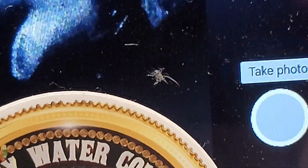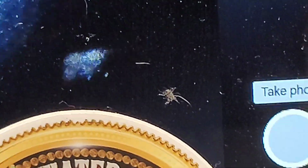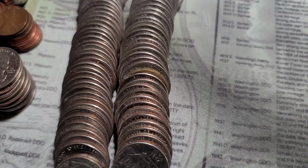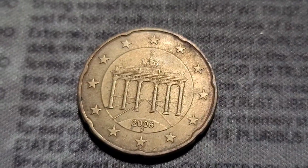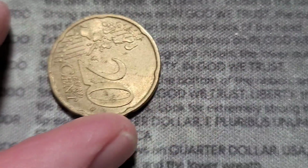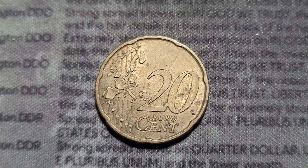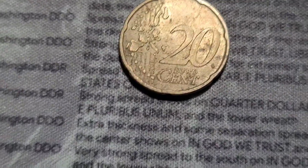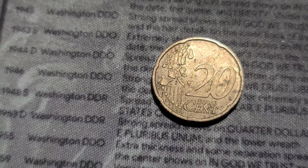What's that? Looks like a spider, doesn't it? Just dust. All right. See you back here in a second. I just flattened out, I believe, roll 49. And we have a foreign one. That's different. Not sure I've ever found this one before. 20 euro. All right, let's keep up the hunt. Let me flatten out the next 3 more rolls, and I'll bring you in if I find anything cool.